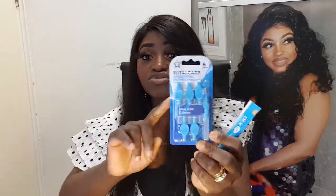And one thing I forgot to mention is you need to floss your teeth all the time, because the food we eat, the meat we eat, gets stuck in between our teeth. So I've got this, you can get this from Boots and you can get it from Superdrug. So this one is really, really good.